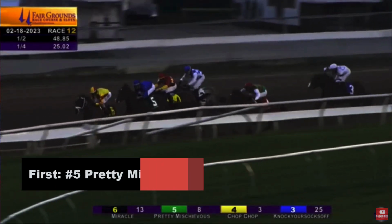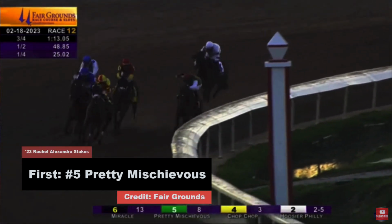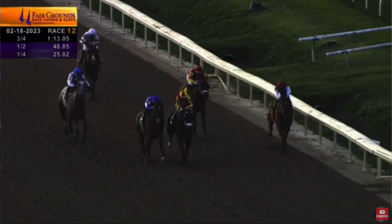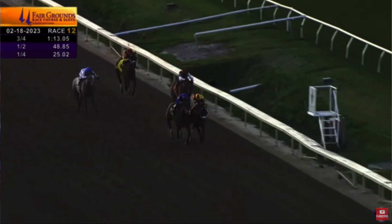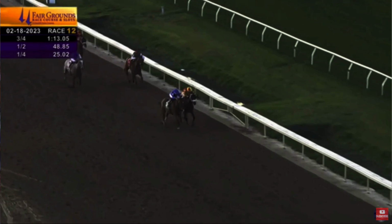Number 14, Pretty Mischievous, is a horse I'm still going to stick with, still going to give her a shot here despite a not-so-great post. I think they're adding blinkers. They're going to try to get this horse a little bit more focused, but she's had a great year, or a great 3 or 4 races at least, down at Fairgrounds, won 2 in a row before losing to Southlawn last time out. I think the horse is going to run very well here.